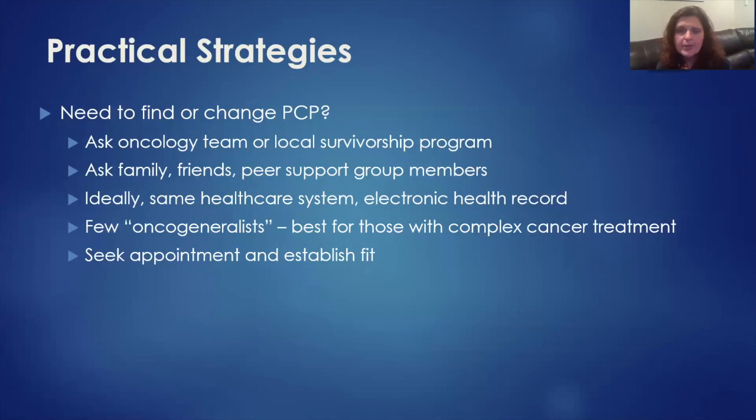And my own feeling is that being cared for by an oncogeneralist is really best for those with complex cancer treatment. And then really for cancer survivors who have not had unique cancers or rare cancers or had a lot of chemotherapy, radiation, bone marrow transplant, those patients probably don't need an oncogeneralist. They probably don't need somebody who has particular expertise in cancer.